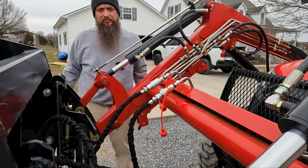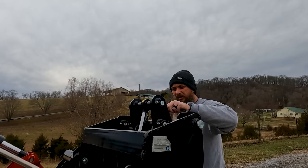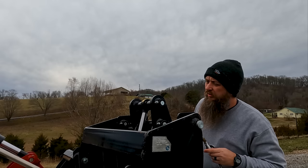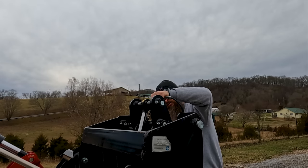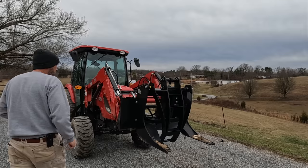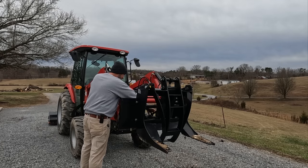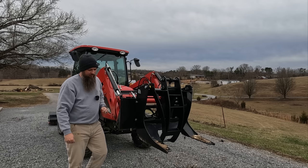Good connection. Might as well go ahead and grease it, because I can't remember the last time I've done this. Probably been a while. While the hoses are attached, nothing's in the way down here. Let's turn it on and make sure there's no leaks.